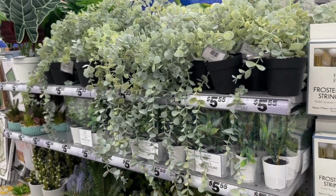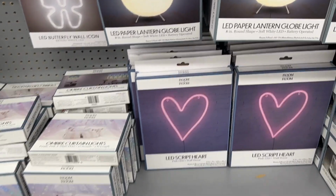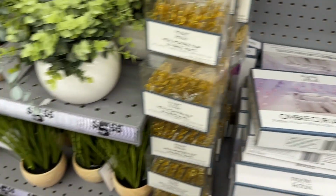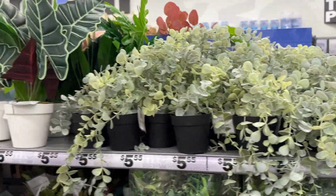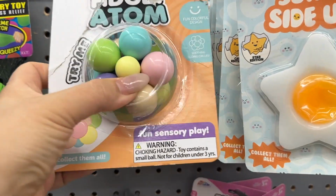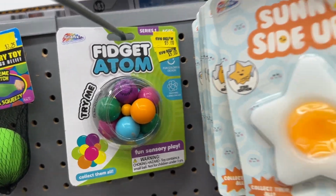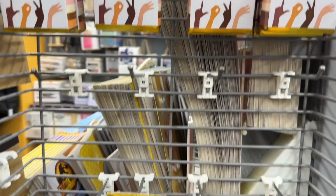And then we have the plant section. This section makes me so happy. I love this heart LED light. And they have curtains, and oh, this plant area makes me so happy. We have our fidget area. This is such a pretty Atom fidget. I love the colors. And then we also have so many crayons.